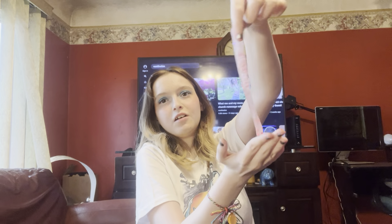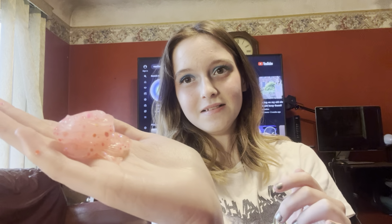Okay. Olive, you want to play with some slime? No, I don't trust you. You would eat it. Okay, look at this trick. I call this the slithering snake going back to bed. Look, it's a snake that's in bed, sleeping.